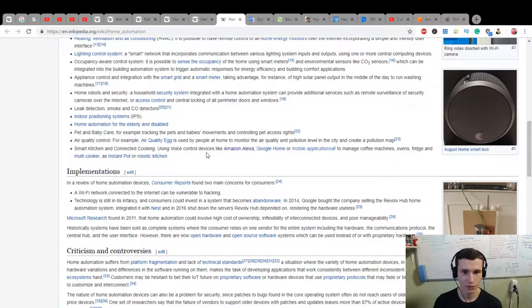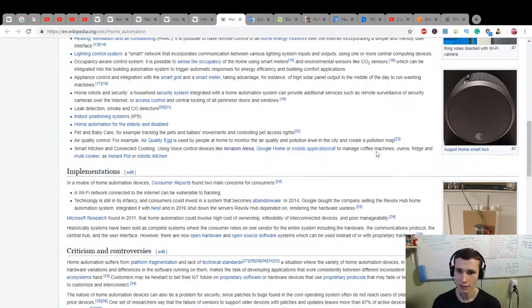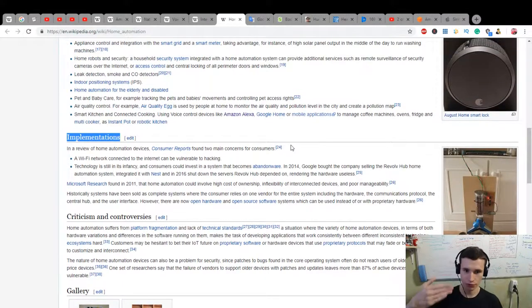Smart kitchen and connected cooking. Using voice control devices like Amazon Alexa, Google Home, or mobile applications to manage coffee machines, ovens, fridge, multi-cooker and instant pot, or robotic kitchen. Implementations. What is it translated? Implementations is when you do something.